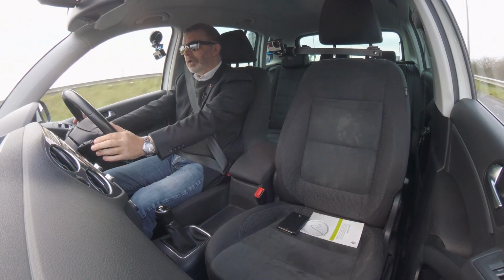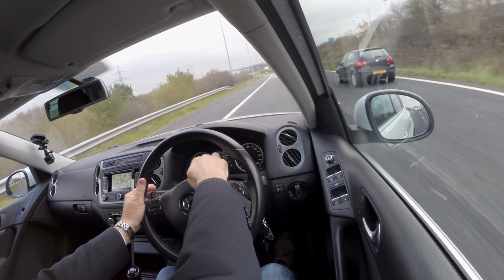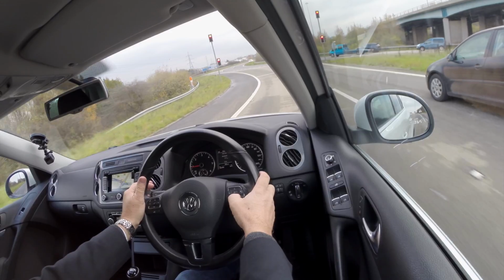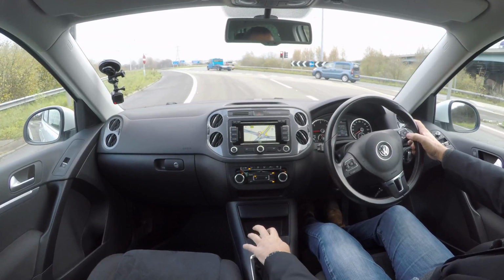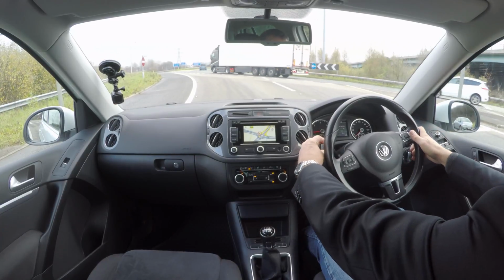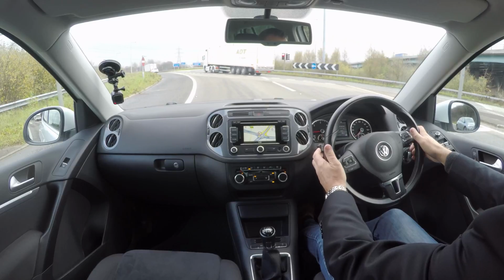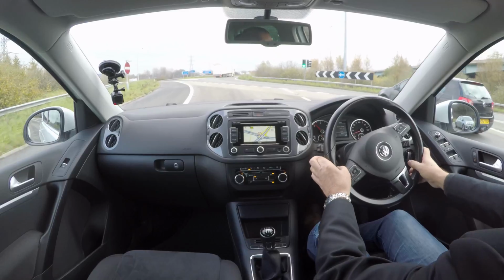So on the right hand side here we've got your information display controls. You can just change them about: consumption, average consumption, range, distance, average speed, oil temperature, speed warning, and there we've got the cruise control, and that switches it on there. And then you've got set at the bottom, which is also reducing speed. And plus at the top.